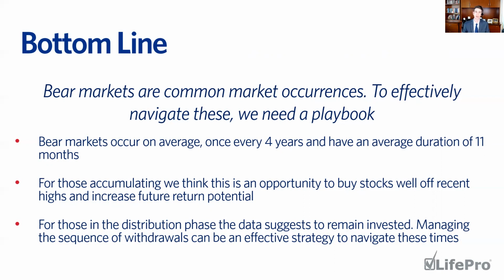And then finally, for those in distribution phase, first, the data suggests that we need to remain invested. Missing those best days has a really big detrimental effect on your long-term return potential. But second, talk to your advisor about those different levers that you can use to manage the sequence of withdrawals within your portfolio. And maybe we can navigate these times a little bit better, or put yourself in a better position once we do eventually see that recovery in the market.